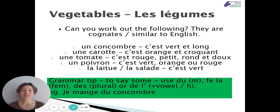Now I've put a little bit of a grammar tip here just for you. So we've got the articles there, the indefinite article, and it's masculine if it's un, and feminine, une. So that's how we would say a cucumber, a carrot. But you're not going to eat a whole cucumber, okay? So the children wouldn't say I eat a cucumber. They would say I eat a piece of cucumber, or I eat some cucumber.